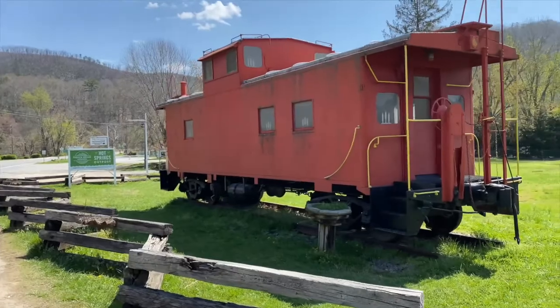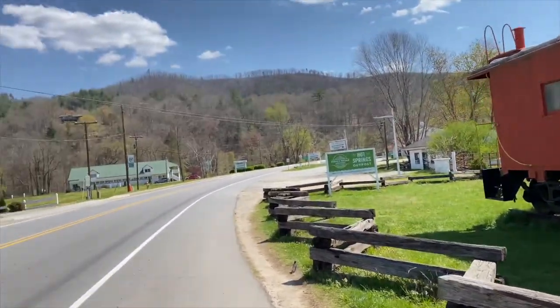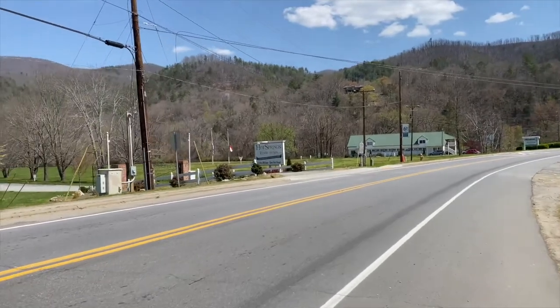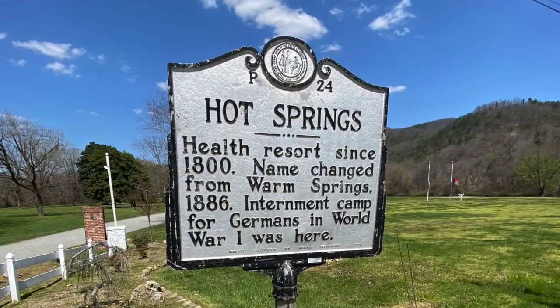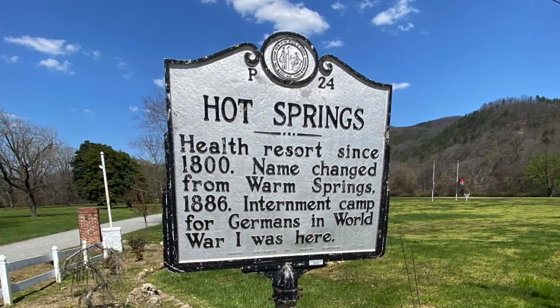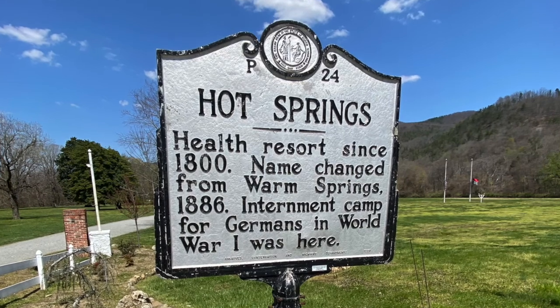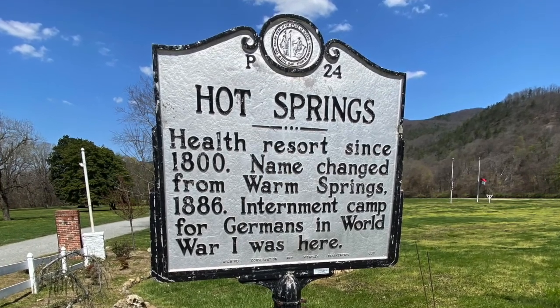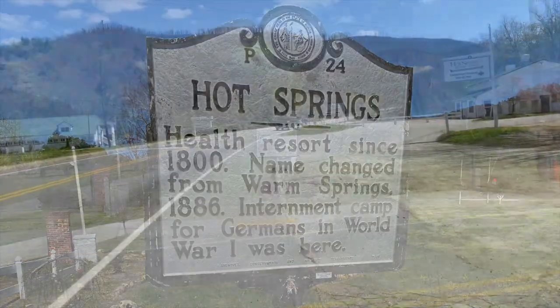So we've got this over here. And then as we go and look across the street, we have the Hot Springs Resort and Spa. And here's a little interesting thing about Hot Springs. So the resort that we're going to be looking into has actually been here since 1800. And it's got some interesting history to it, to say the least.